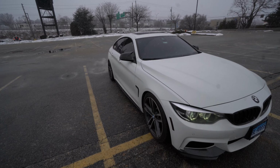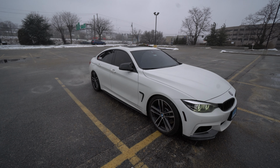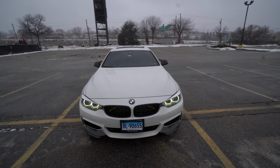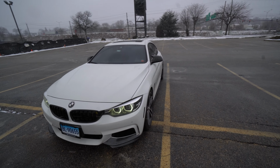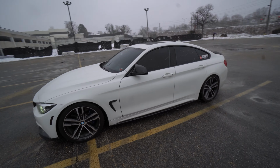the summer comes. The only thing I have done is a Stage 2 boot mod tune, as well as a catless downpipe and a resonator delete. Nothing too crazy has been done yet, but we're hoping that this summer I go crazy and really turn this car into a beast, bro.